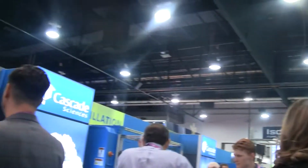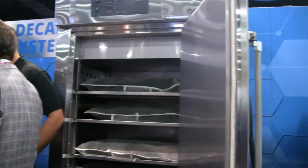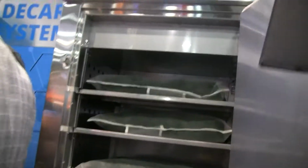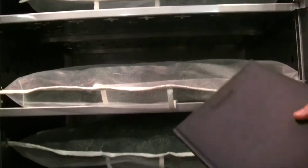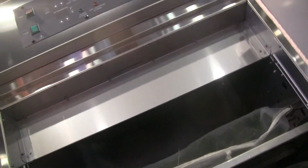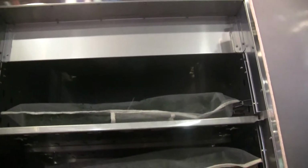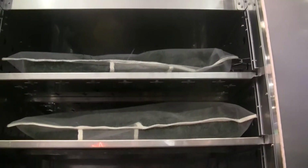Absolutely, yes. So this right here is what we call our decarb oven, our decarboxylation oven. So particularly CO2 extractors want to decarboxylate biomass. Even hemp people want to decarboxylate the plant material prior to the extraction, okay? So we've designed this forced air dryer to do just that. We've done a couple things differently though.